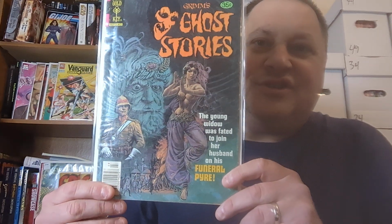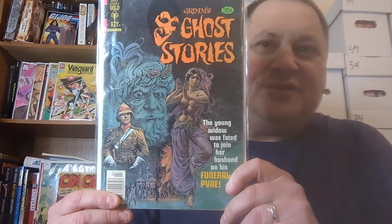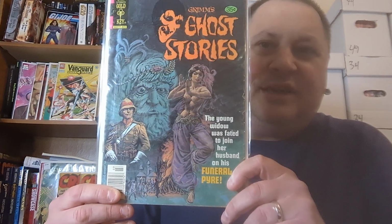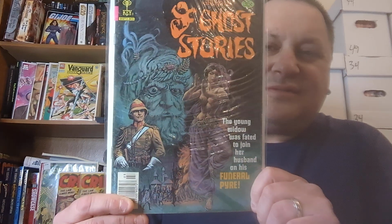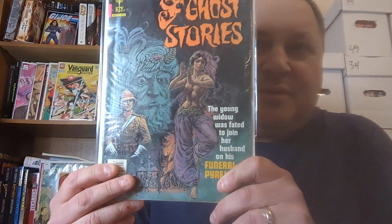Notice the orange, it really sticks out on the cover. Personally, I think they could have used a different color. They could have used a nice strong red or a green, but they went with the orange. This cover says, "The young widow was fated to join her husband on the funeral pyre." This one wasn't too bad.